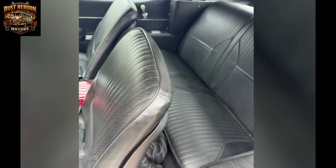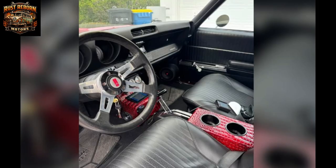Offered as a driver-quality classic with solid condition throughout and clear paperwork, it provides an excellent opportunity to own a stylish and well-preserved Oldsmobile that fits equally well in a private collection or as a weekend cruiser in Brighton, Michigan.